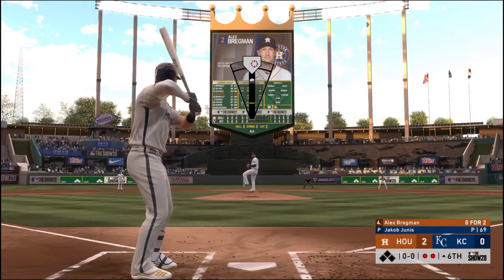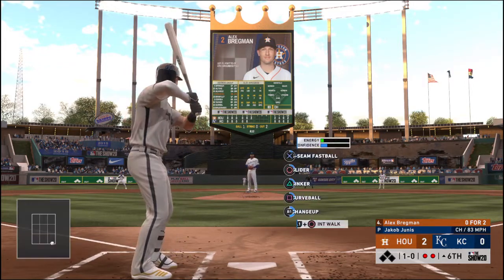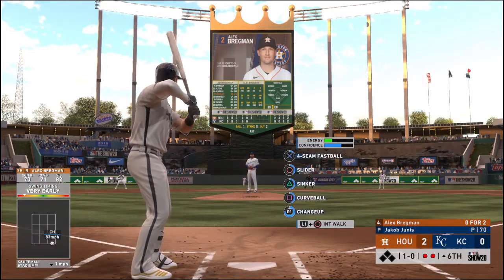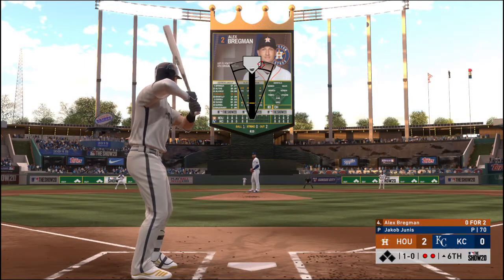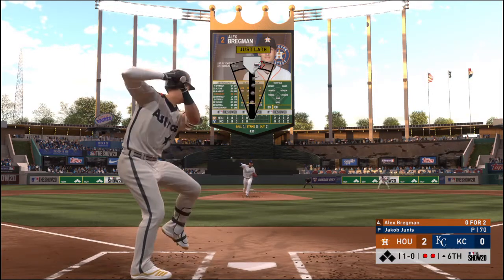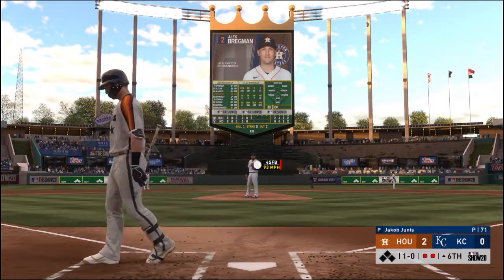And that'll bring up the former first rounder Alex Bregman. Started to go around there, but he holds up. Ball one. 0 for 2 for him to this point. Out of play off to the right. It's 1-1.